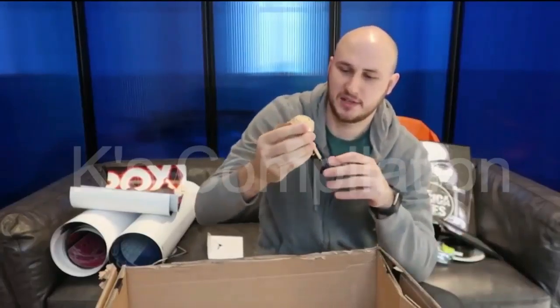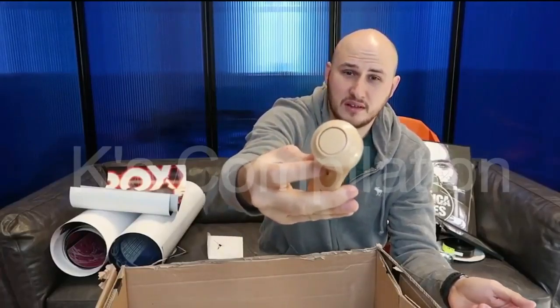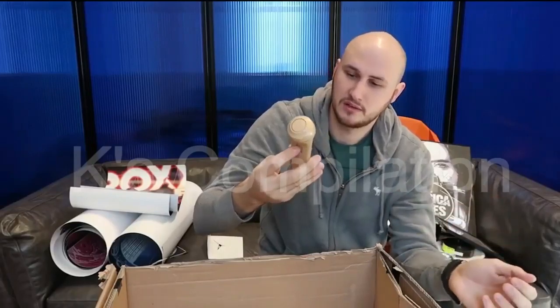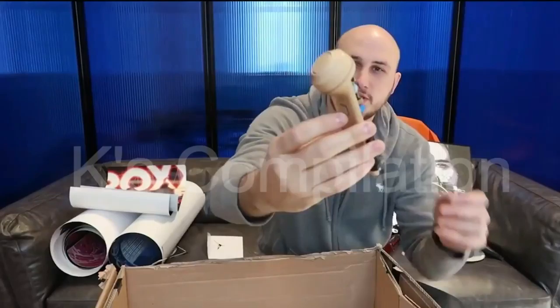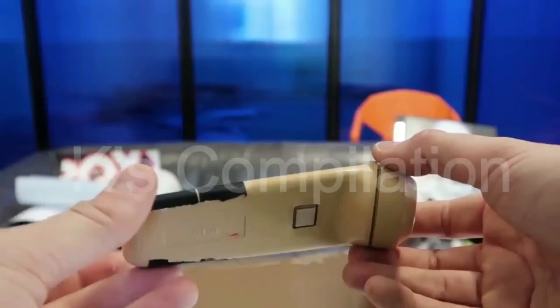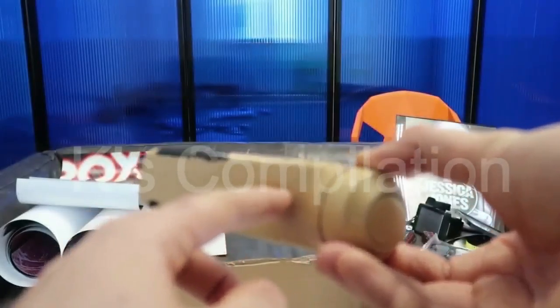AT&T on this side, so another pretty vintage piece. I have no idea what it does. What is that? Let me know in comments below. This is so weird. Let me show you close up. This is like a bonus item. It's AT&T on this side. And when you press this, it makes a weird noise over here.